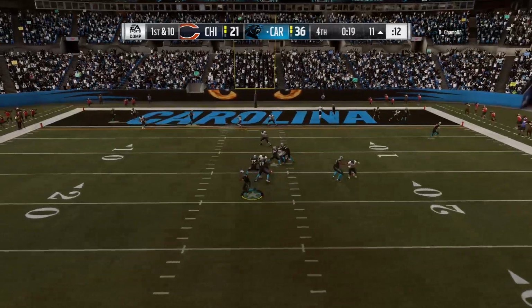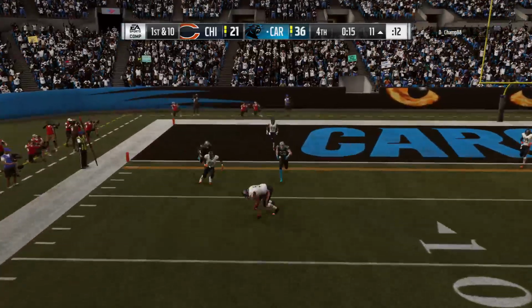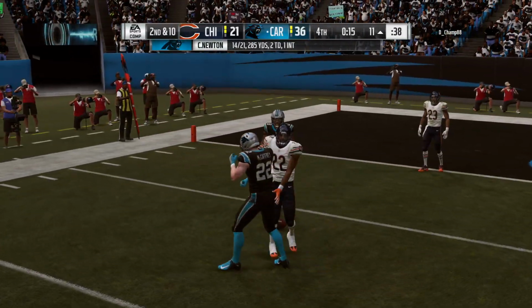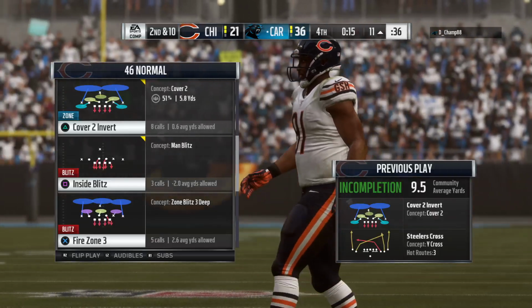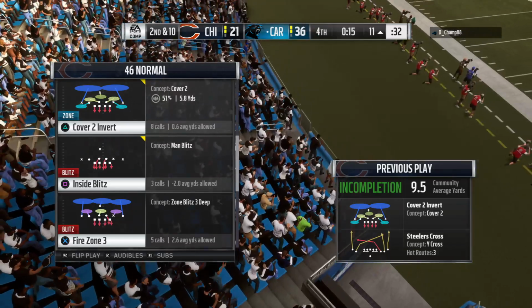On 1st and 10, Newton buying time to his left. Oh, incomplete. A turnover would have really helped there. Almost intercepted. Instead, it's just 2nd down. And that's one he's got to be happy to have back.